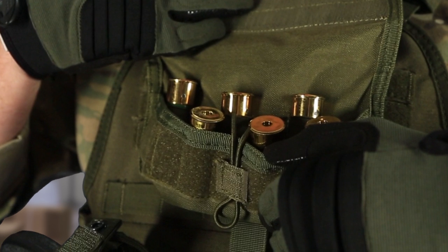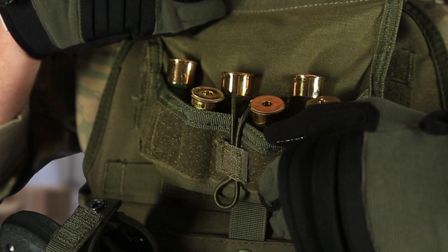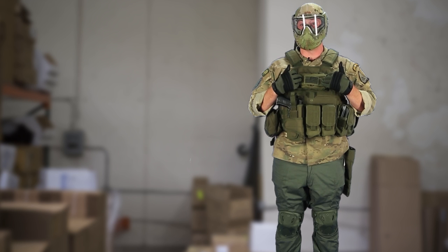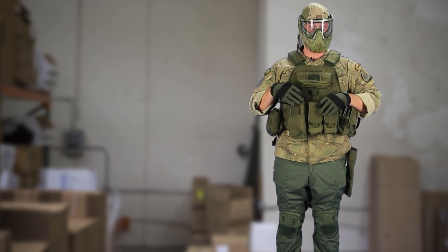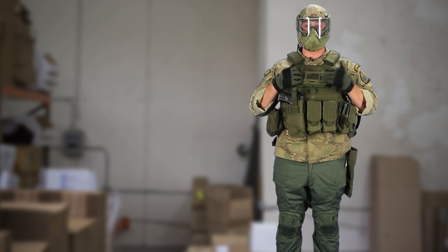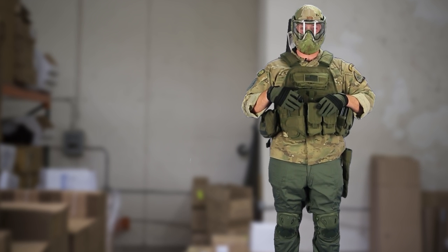Now, this thing can hold about 10 shotgun shells, so you're going to have a fair amount of extra ammo when you're playing on the field of battle. So no problem there, and this is also a very, very affordable way to carry a lot of shotgun ammo. I've also got an American flag patch here because we've got some Velcro real estate on this pouch, which I really like. Always got to get American flags on my gear at any given time.